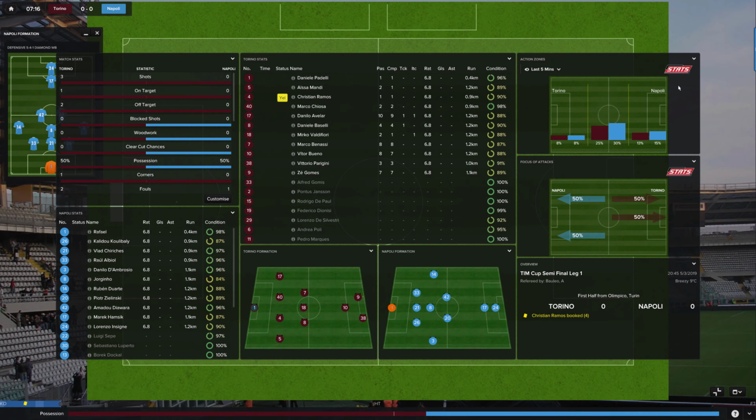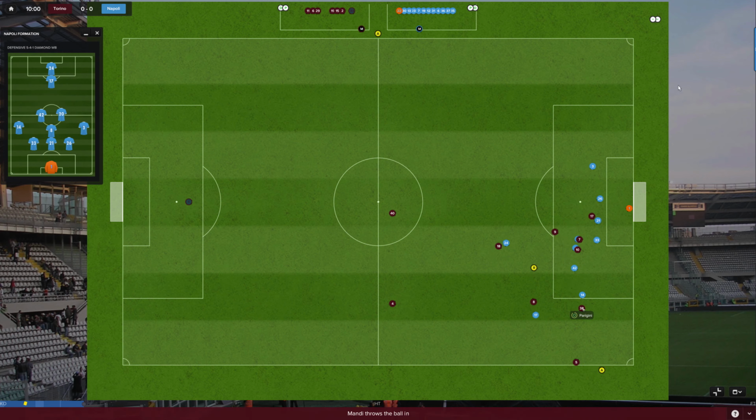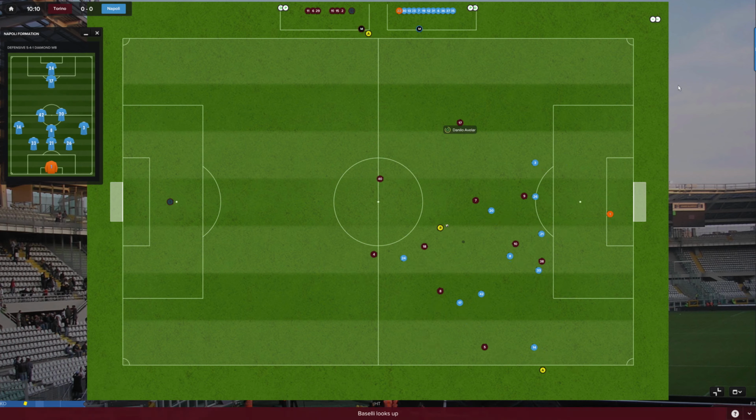It's been Torino in Napoli for the last 10 minutes. Mandi with the throw to Paragini. Paragini goes around. Mandi now has a chance to cross. He tries to, can't get the cross up. Baselli will pick up the pieces. I'm looking at my transitions. Not now, but after this, yes.